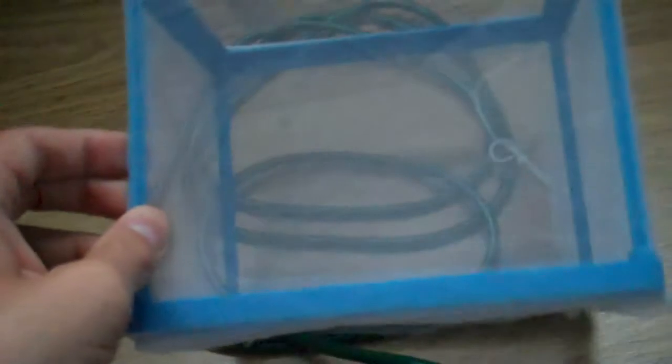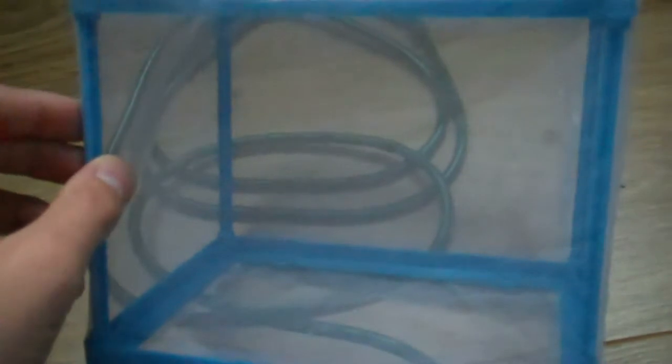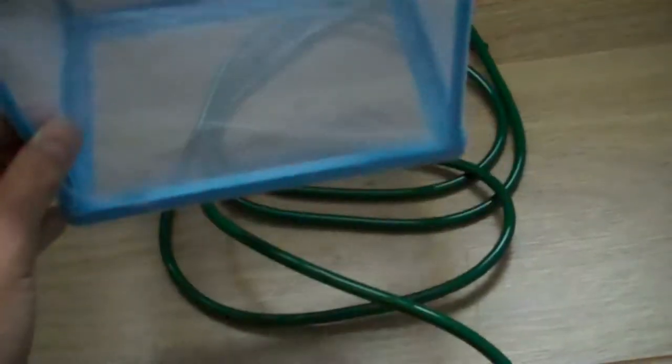But I mean, I can keep little shrimp in here, so it's good to have. And these little metal attachments you bend over the back of the aquarium. It wasn't too bad. It was £5, so that's about $7 or $8, something like that. It's nice though. So I got that too.